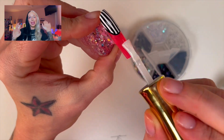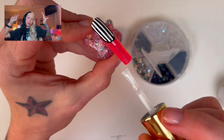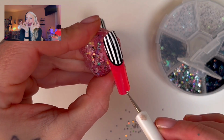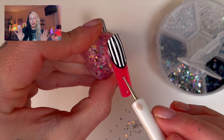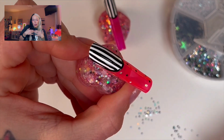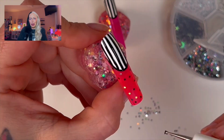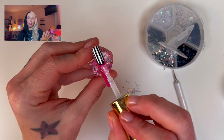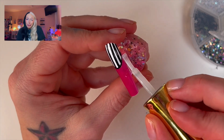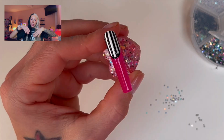Now, you know me, and you know I love to encapsulate glitters. So I wanted to do these black holographic and silver holographic tiny little stars. I just wanted to encapsulate those on the tips. I figured it would add a special touch, a Tamara touch, you know. You can use any clear gel, really. I like to use a clear builder gel because it's nice and thick. And yeah, that's why.